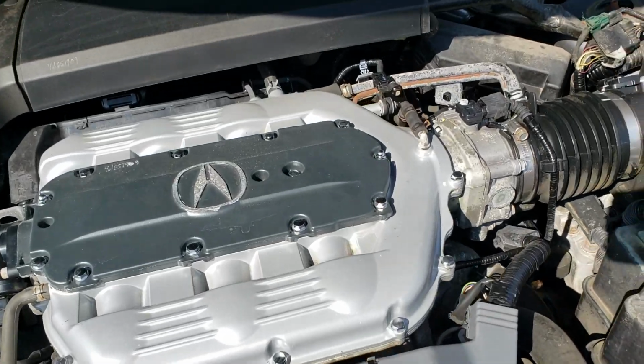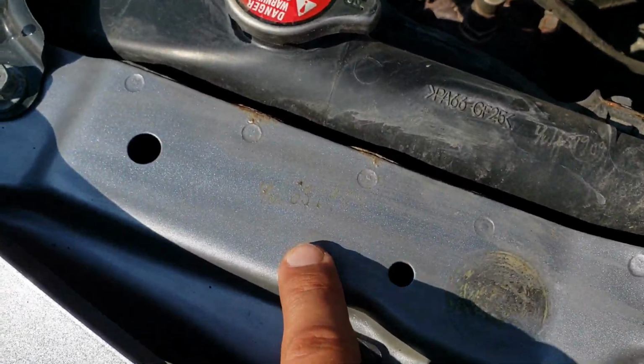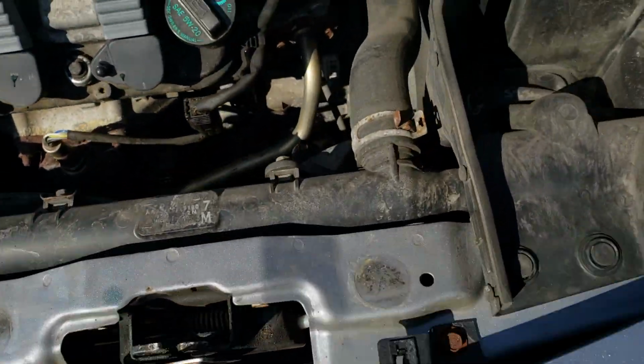Engine, see the Sherlock here, here, and most importantly here and here. That tells me that the radiator and the radiator support was not damaged in the accident.